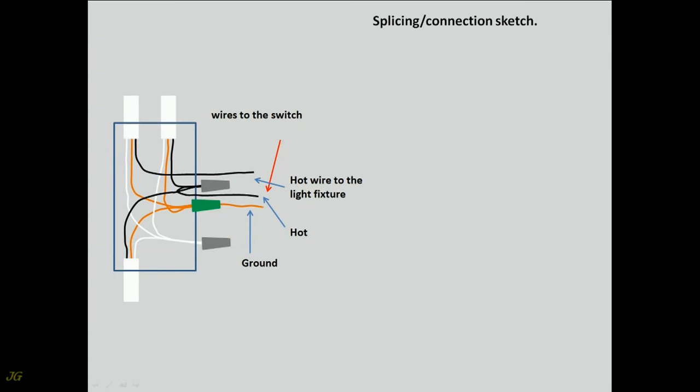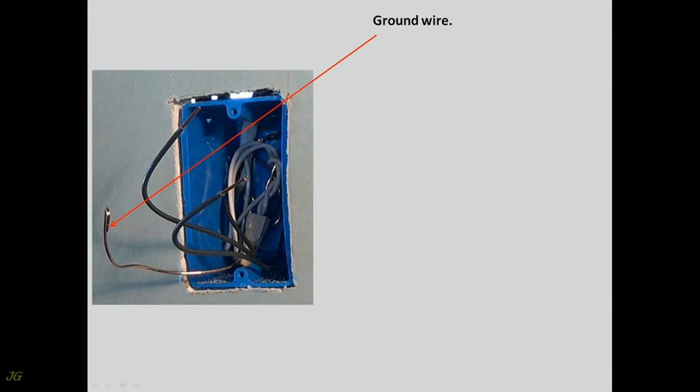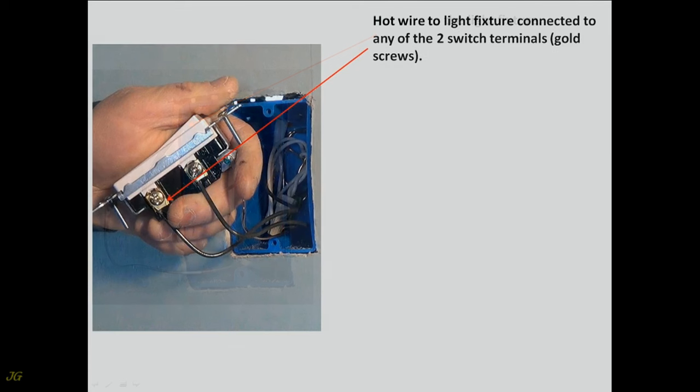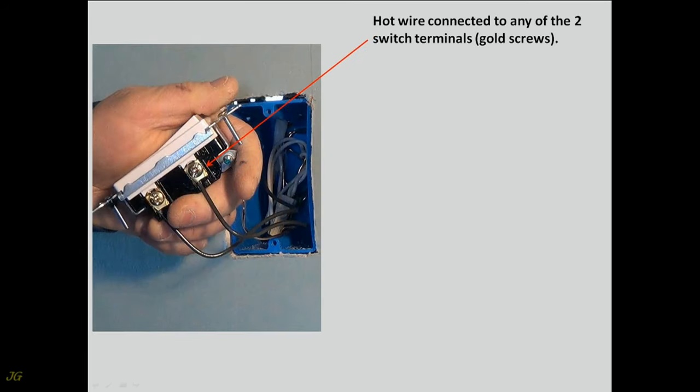Splicing connection sketch. A single pole switch outlet has 3 leads (wires) for connection to a switching device. Ground wire: the ground wire is connected to the switch's green screw. Hot wire to the light fixture: connected to any of the 2 switch terminals, gold screws. Hot wire: connected to any of the 2 switch terminals, gold screws.